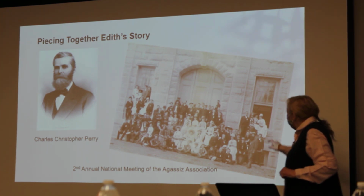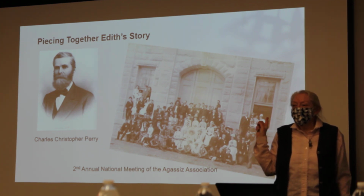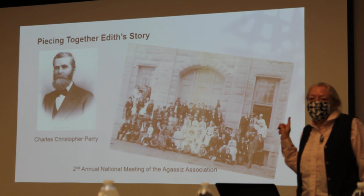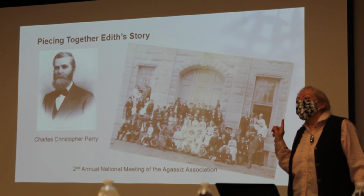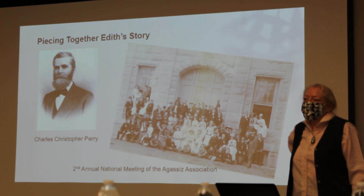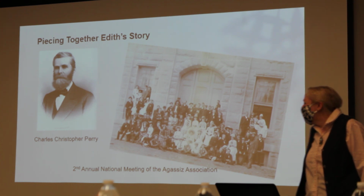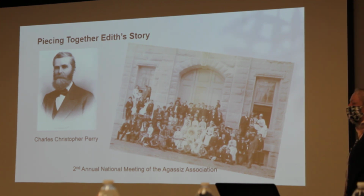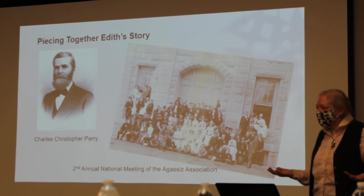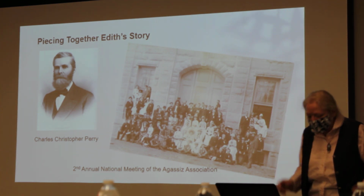One thing I like to note is, see all these women? That's pretty cool. That's 1886. When she joined the academy, they had to change the membership rules. There were people that walked out of the Agassiz Association because they changed it and allowed women in. You just can't win, right? So obviously she was associated with these people, probably got interested in botany around that time, with the high school and everything else. So it's really cool that we think that we actually have her stuff here.